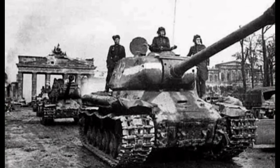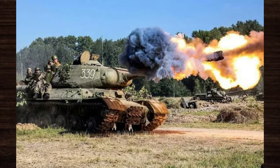And thirdly, its crucial role in the war. The IS-2 played a significant part in the final offensives on the Eastern Front, contributing to the Soviet advance into Germany and the eventual victory over the Axis powers. Despite its strengths, the IS-2 doesn't take the top spot on our list for a few reasons.